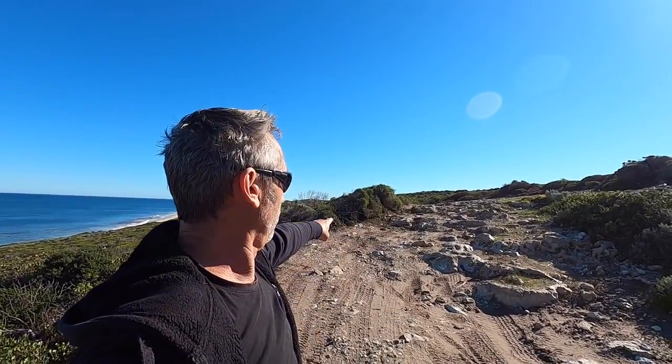A bit of a rocky section here. You've got two ways you can go. I'll just spin you around. That's the more challenging line. Some slightly bigger rocks to jump up.